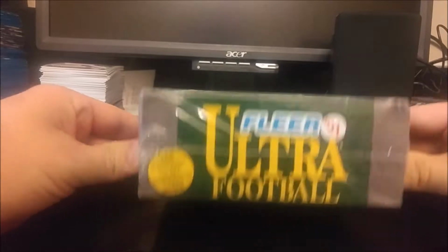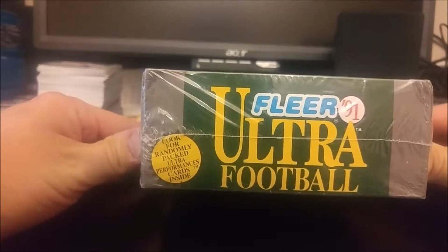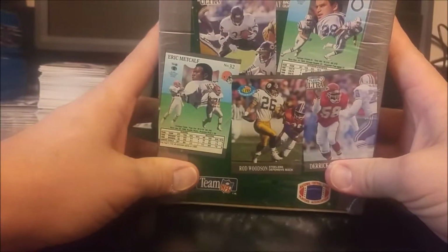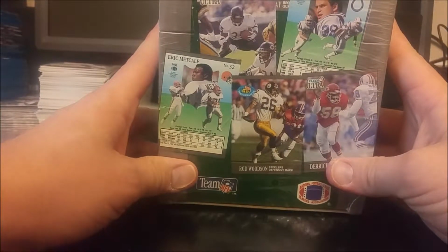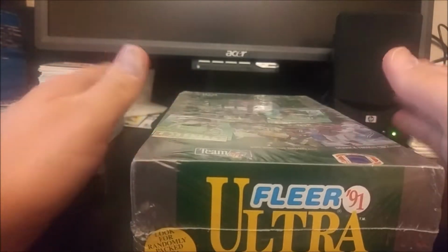Retro retail stuff. Fleer Ultra Football in 1991. Picked up this box, same place as the other ones. 36 packs. I'm assuming it's 15 a pack. I'm not honestly sure. We'll look when we get it open.